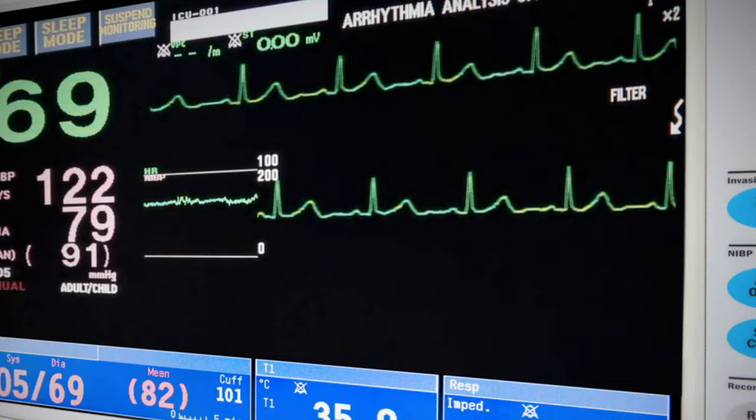Some other causes of right-sided congestive heart failure include respiratory disorders such as COPD, chronic obstructive pulmonary disease, or pulmonary embolism. The increase in pressure of the pulmonary vessels requires the right ventricle of the heart to use more force until it begins to experience failure.